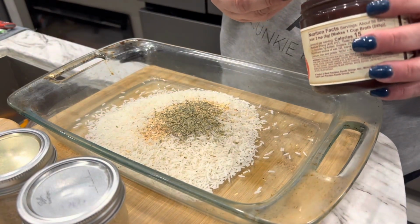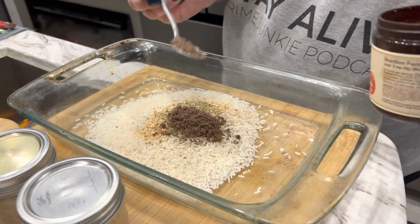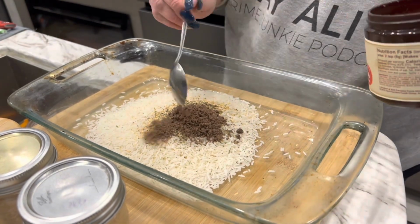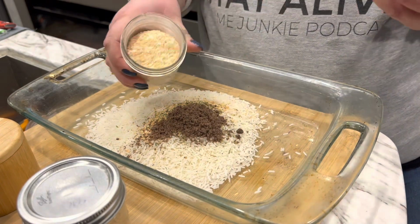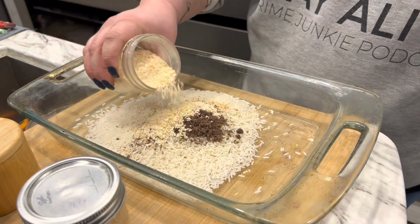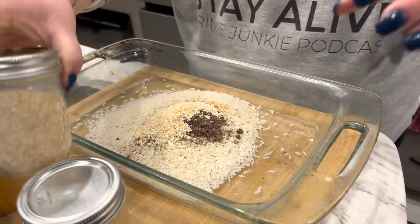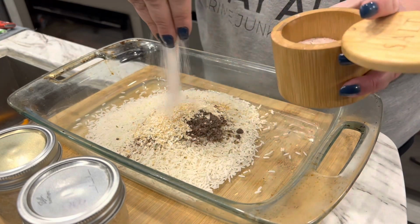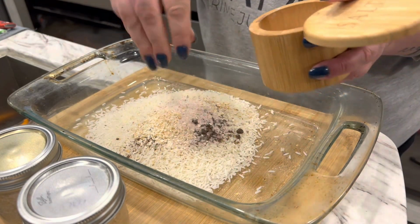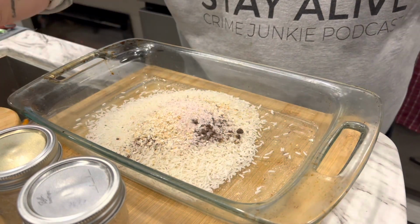It wasn't our favorite. The original recipe called for a pack of Lipton onion soup, which I didn't have, so I just put some beef stock powder in there and added the minced onion to kind of give it the same effect as that Lipton dry onion soup mix. And then of course a good seasoning of salt, because rice likes to soak up salt.